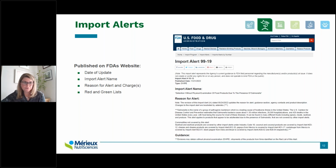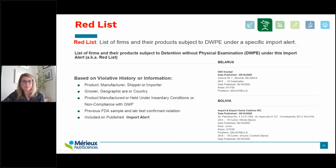This also includes information on guidance from the FDA and the compliance officers. It's guidance on how they can charge entries that are coming into the country. It gives the reason for the alert, why this even happened in the first place, why the FDA had suspicion in this case for foods coming in with contamination of salmonella. We'll also go through and show you red and green lists specific to each of those import alerts.